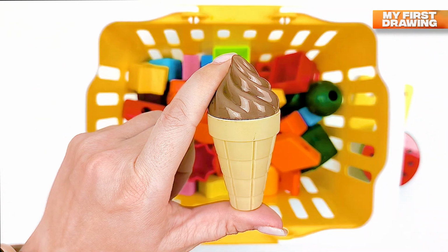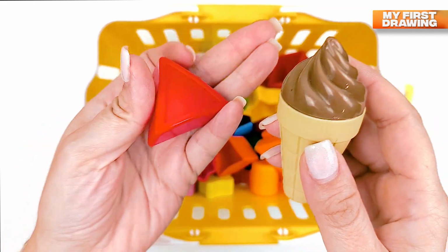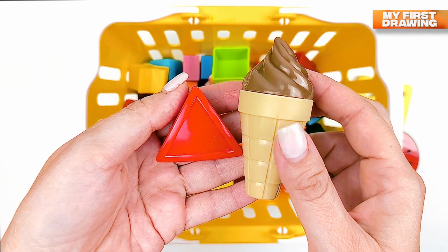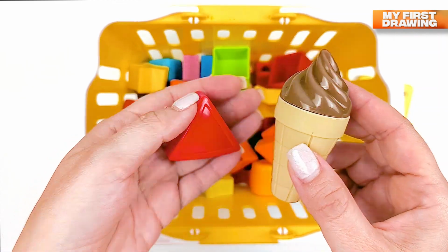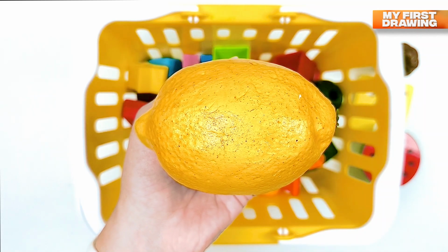Circle. What is hiding behind the ice cream? A triangle. A triangle looks like an ice cream. Triangle. What is hiding behind the lemon?